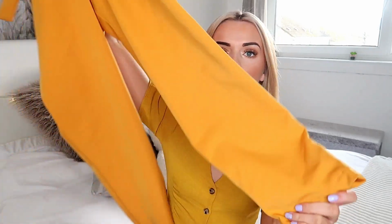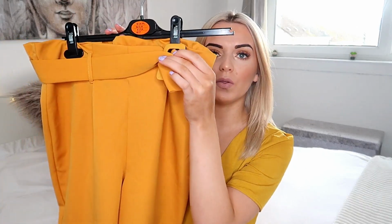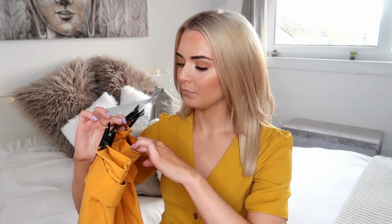So yeah, I got these trousers. They are kind of like cigarette style trouser design. They have a really cute belt on them, and I think I got these on the sale. Yeah, they were £15, but I got them for £7. Love a bargain. Typical Primark.